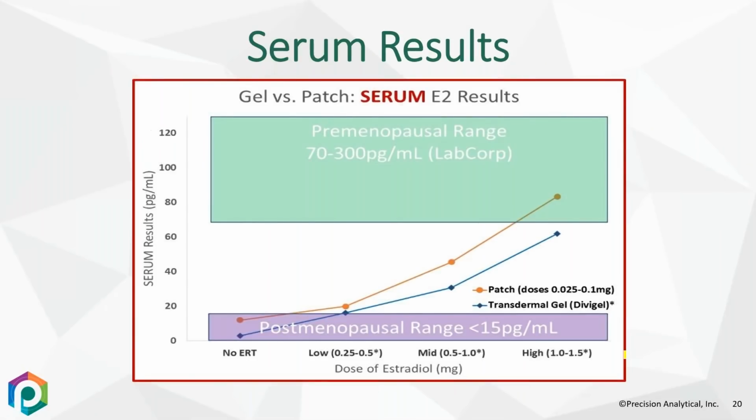What happens to the labs? If we look at serum, we get a really, really similar response. First thing to just clear up, these are the people not on therapy. And you might ask yourselves, well, shouldn't those be the same?